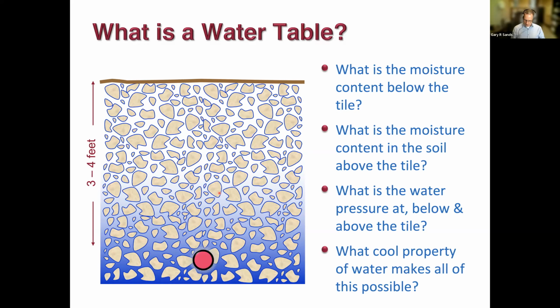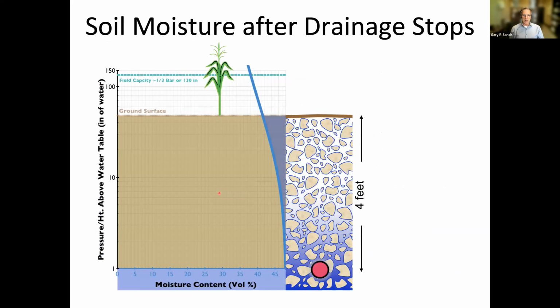So keep that in mind. And sorry, I kind of nerd out on this stuff, but you learn that about me pretty quickly here. So again, trying to couple these things we've been talking about for the last couple of minutes, here's our image of the soil profile where the tile is. Water has just stopped draining, and now we can look at our soil moisture curve again.